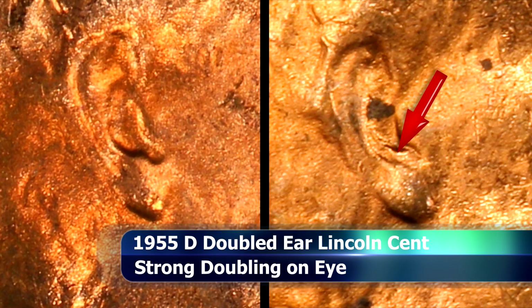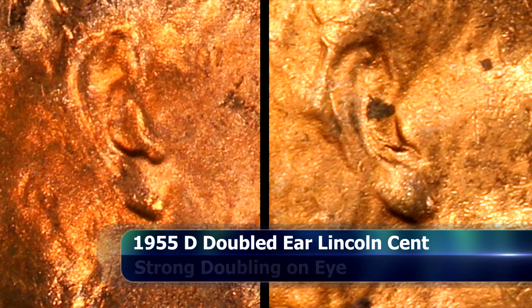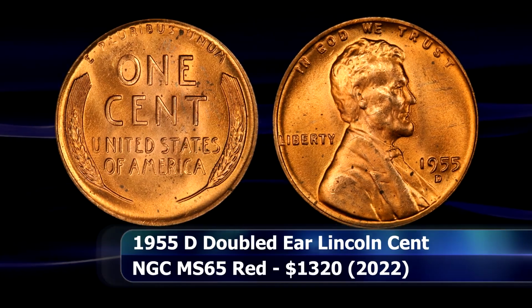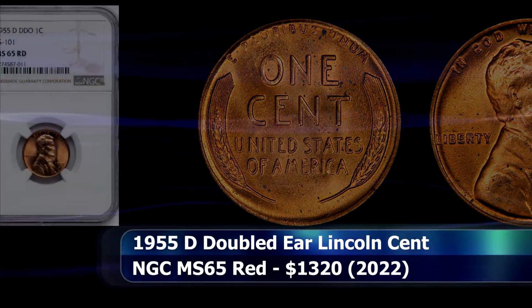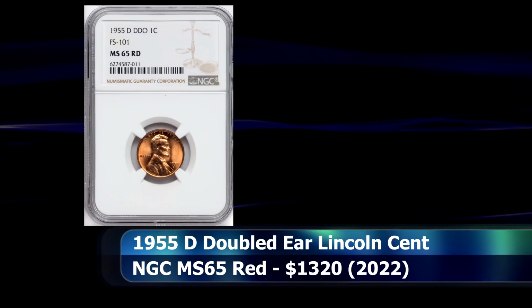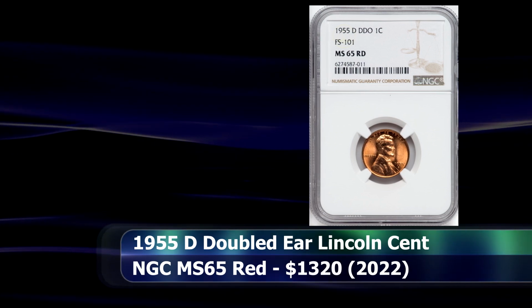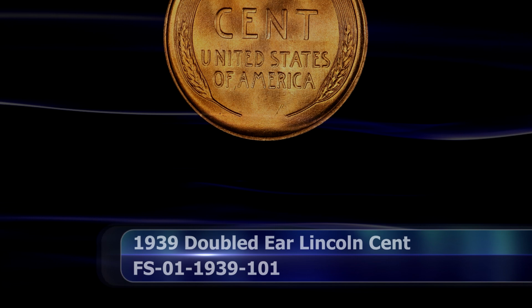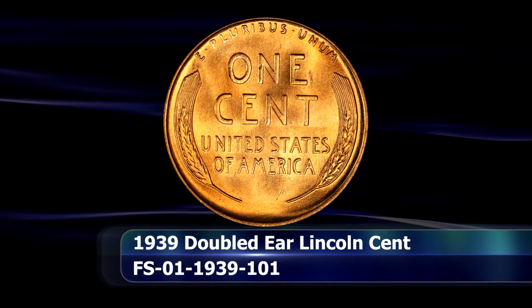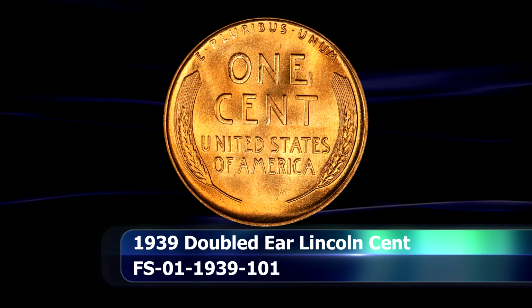It really is only that tiny part of the ear that is doubled, but once you know what to look for, it becomes fairly easy to spot. In 2022, an NGC graded example of this variety was sold at auction with a grade of MS65 Red for the sum of $1,320. Then we can turn our attention to the 1939 wheat cent, where there is some more doubling to be discovered towards the top of Lincoln's ear.